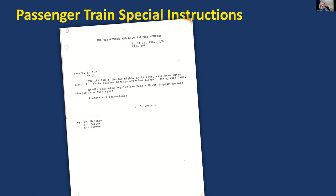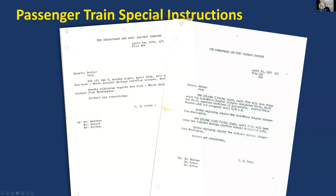This first letter right here describes what you just saw. It just simply says that Pennsylvania train 151 and C&O train number 3 on April 28th, this is 1952, will have an extra New York White Sulfur Springs overflow sleeper. So in addition to the two cars that are regular, here's one more. And it tells you the conductor, the train crew, how they're to handle that car. Just put it right behind the White Sulfur sleeper, regular sleeper.